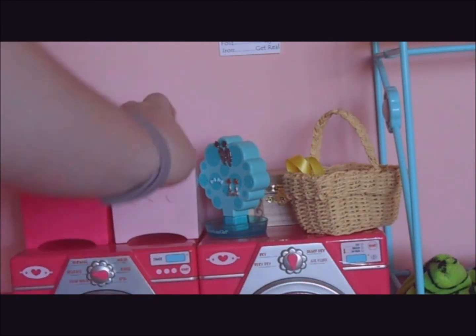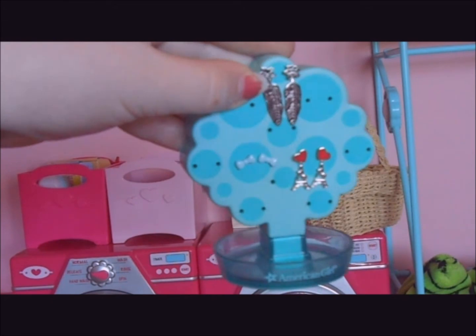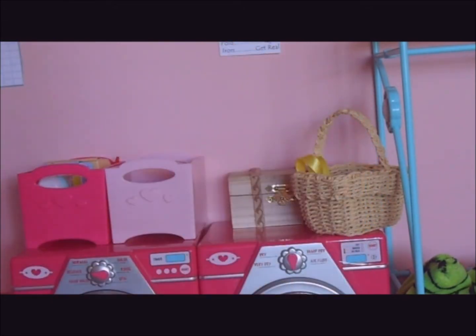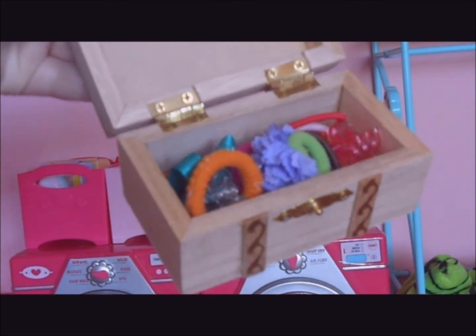On the dryer, we have the American Girl earring tree, and I keep Sage's and Grace's earrings on it. I don't really have that many earrings for my dolls. I have a basket with some yellow for Bella ribbons in it, which is where I keep all the dolls' hair clips and hair ties.